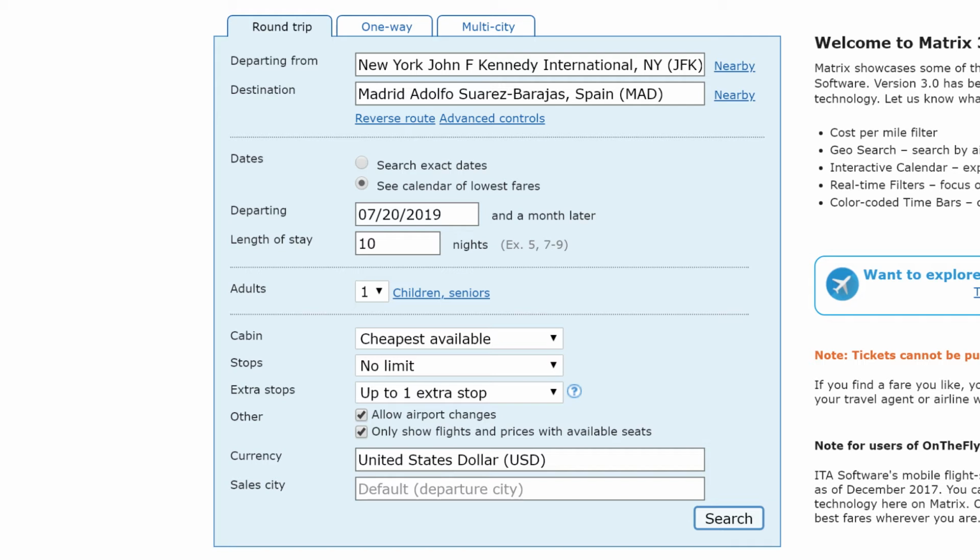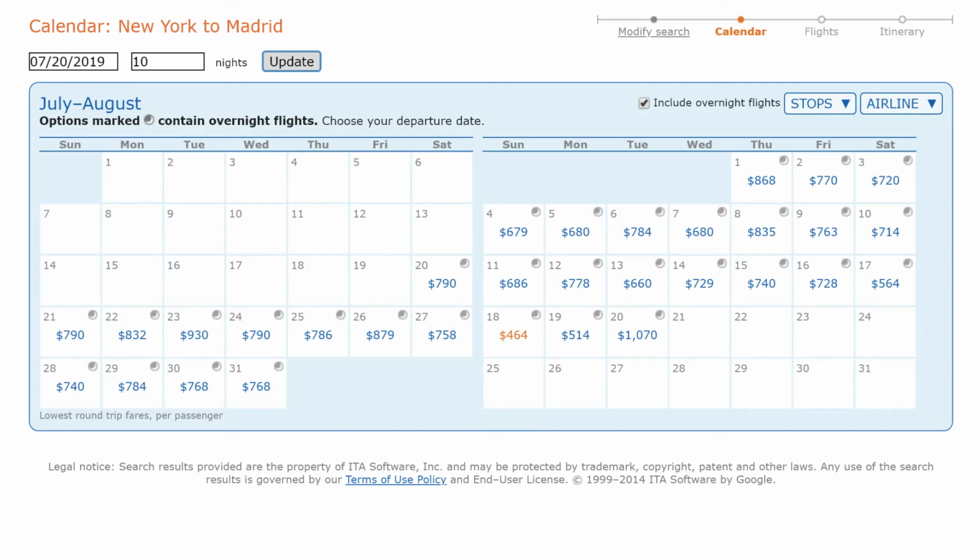Instead of selecting exact travel dates, go with the option that shows you the lowest fares for the entire month, because then you'll see a grid for the entire month with the cheapest flights for each day of that month. So you can select your travel based on the flight prices. I then take it a step further by selecting the flights and looking them up on Chase Rewards and then booking those flights using my Chase Reward points. So that's an additional bonus tip for you right there.